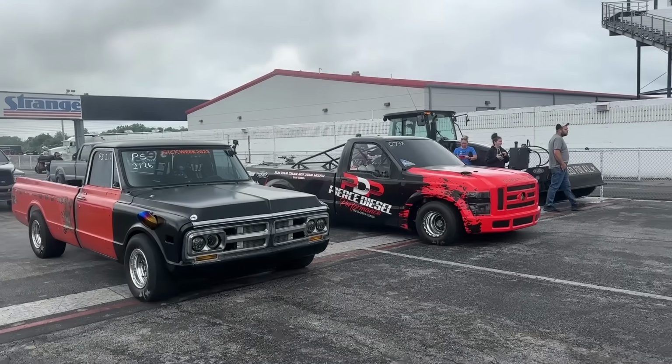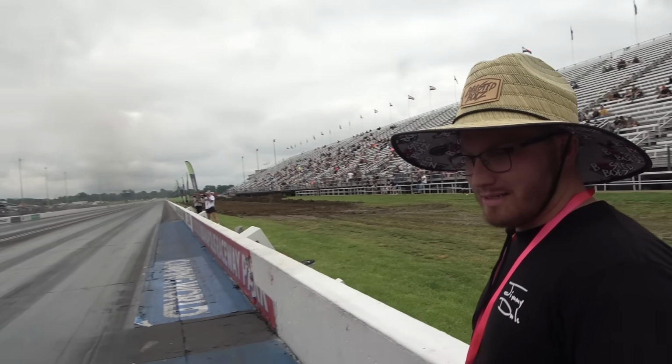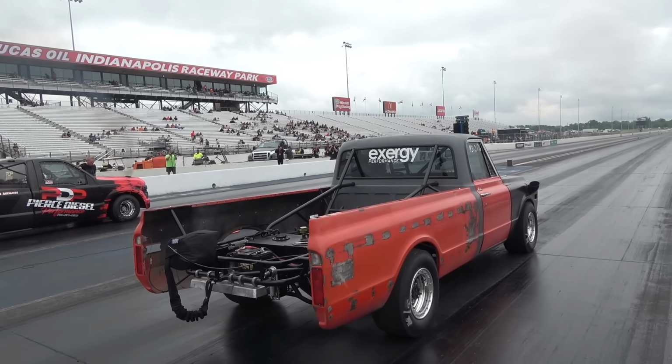We are coming up to the line. See what he can do. Hopefully goes 5.2s. Yep, 5.2 and cut a tree. That would be pretty nice right now. All right, guys. Wyatt's lining up with the Power Stroke. First round of elimination.